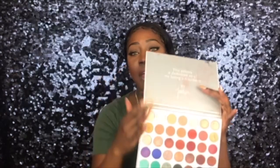The first palette is a cult favorite, my little Jaclyn Hill palette from Morphe. I love this palette. I think whenever I'm doing eyeshadow, I always reach for this palette. Since I got it, I really do like the shadows in it. They are very beautiful. They have very neutral colors, but also little pops of purple and green. So I really do like this palette. The shadows are really blendable.